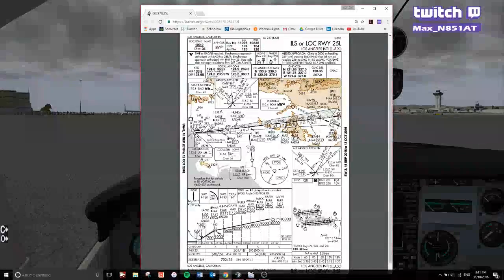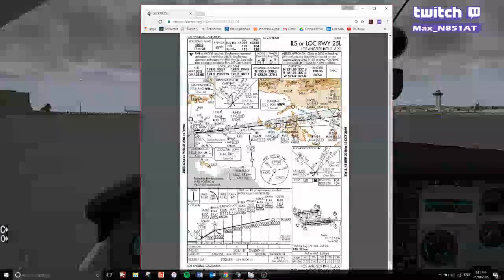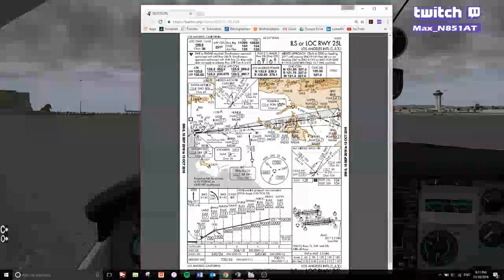Yeah, okay. So you'd say turn left heading 280. Or you can wait till you get a little bit closer, maybe like 2 miles from Gate, turn left heading 280. Oh, I see, because it's 251, so yeah. Yep, I get you now.